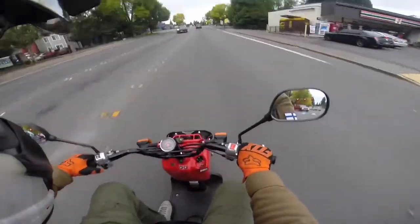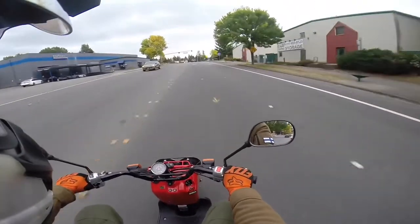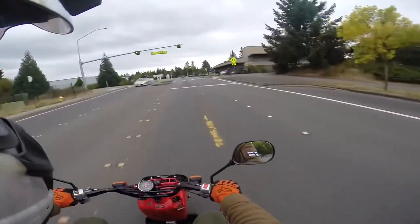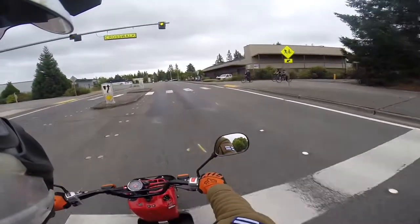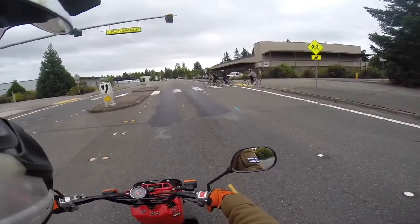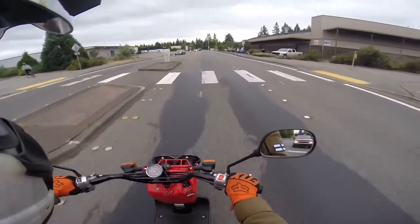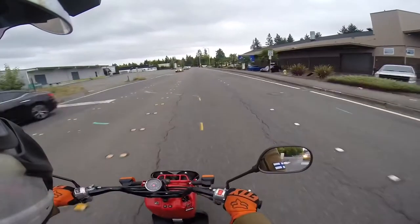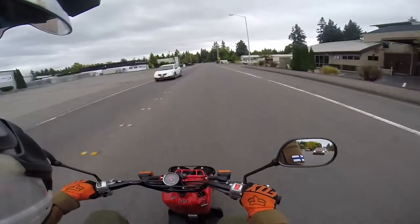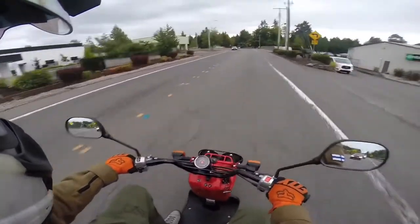So I really don't think I have to do a review on this, the scooter. It's not the fastest out there, but for what it does, it gets the job done. Always stop for the peoples. So yeah, it's not meant to be a real fast powerhouse of a thing. It's just a little scoot around.